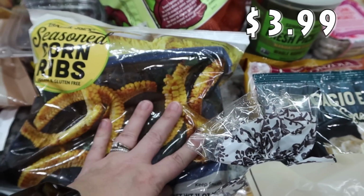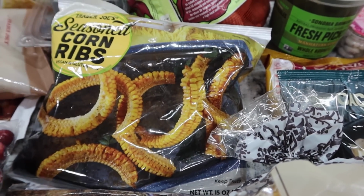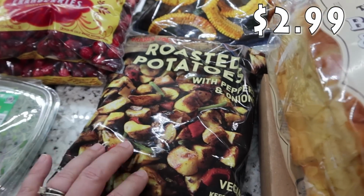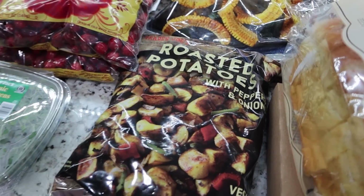It doesn't feel like there's a ton in this bag, but this will just be like a little easy side to dinner one night. It's seasoned corn ribs. I thought that looked really cool. So picked that up. Got some roasted potatoes with peppers and onions. I love to make eggs over easy where they're still runny and serve that with this super delicious breakfast.